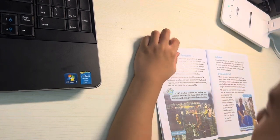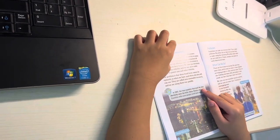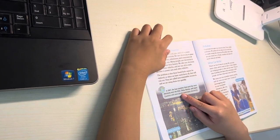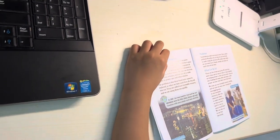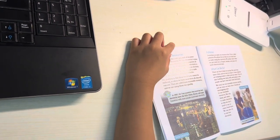Discover! In 2007, the four countries that used the most electricity were USA, China, Russia, and Japan. Countries with more people need more electricity.